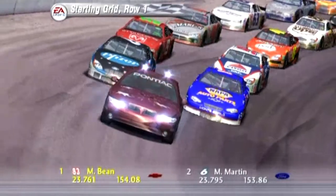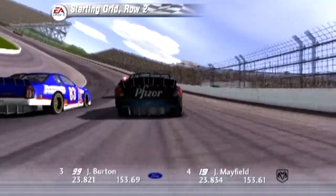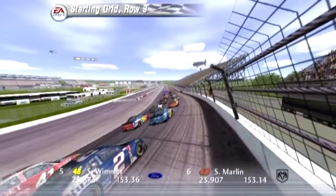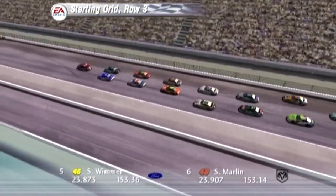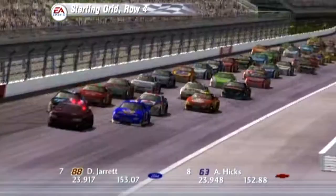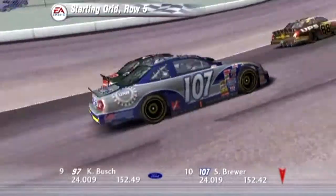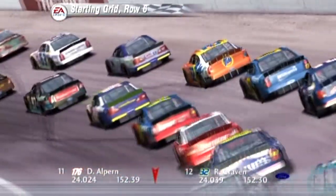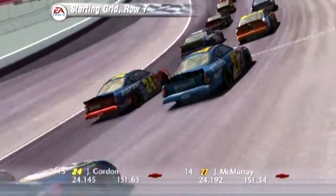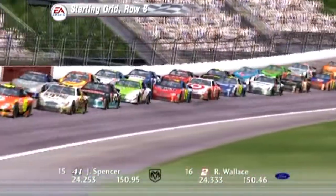In the front row are the Napa car and the Mark Martin Ford. In the second row are the Citgo Ford and the Dodge dealers UAW Dodge. Starting the race from row 3 are the 46 car and the Ganassi Racing Dodge. The fourth row has the UPS Ford and the 63 car. Starting the race from row 5 will be the Rubbermaid Ford and the 107 car. In row 6 we have the 176 car and the Tide Ford. Starting from row 7 will be the DuPont Chevrolet and the 27 car. In the 8th row are the Target Dodge and the Team Rusty Ford.